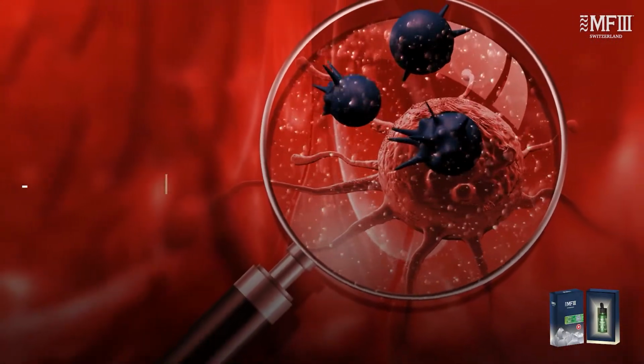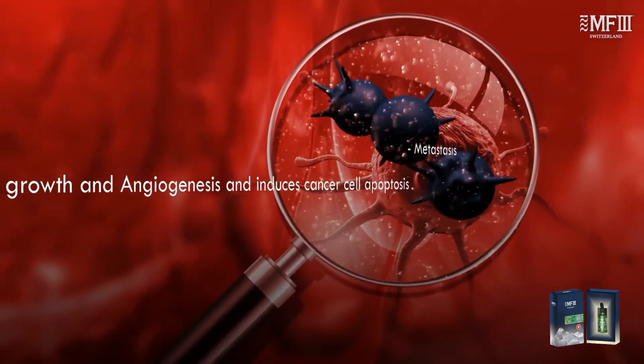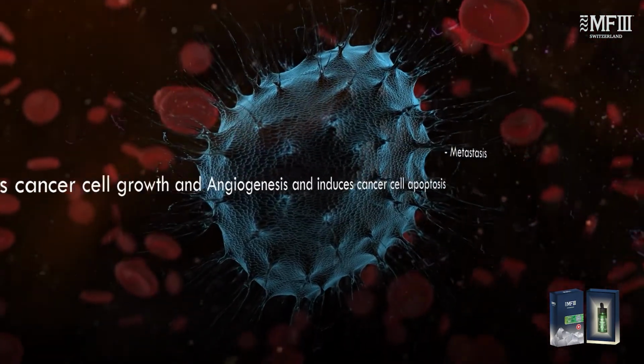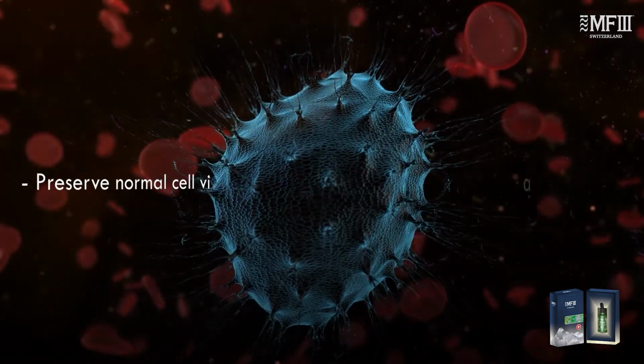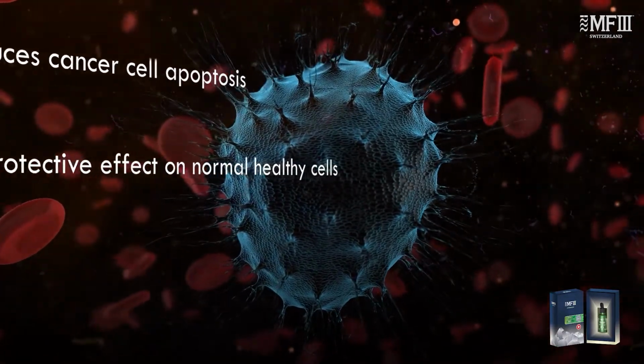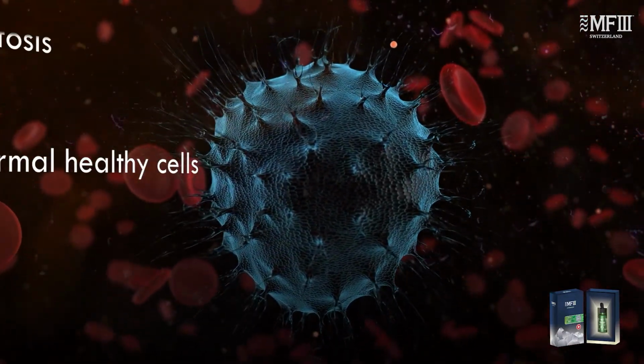Significantly, kaempferol inhibits cancer cell growth and angiogenesis and induces cancer cell apoptosis, but on the other hand, kaempferol appears to preserve normal cell viability and even exert a protective effect on normal, healthy cells. Interestingly, kaempferol is closely investigated from the point of view of nanotechnology. In the form of nanoparticles, kaempferol achieves the highest level of bioavailability and produces the utmost strong effects.